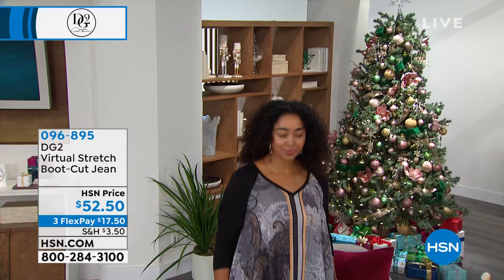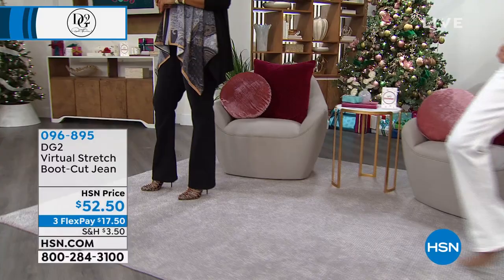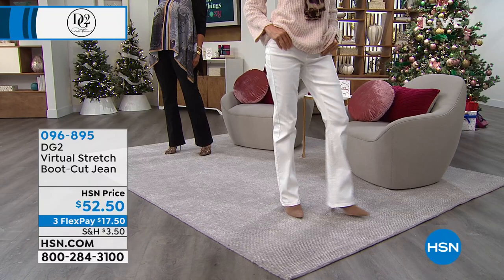And the virtual stretch bootcut jean is age-proof. You cannot make a mistake in this jean, and it's probably gonna be the softest, most comfortable denim you have ever, ever worn in your life.